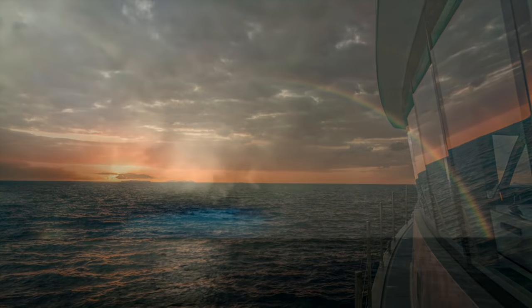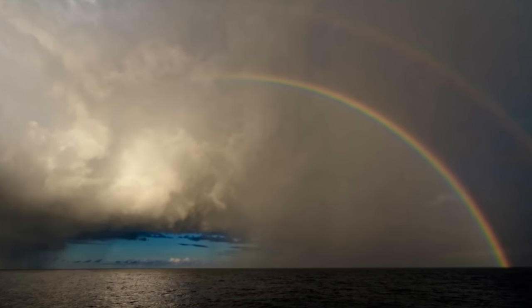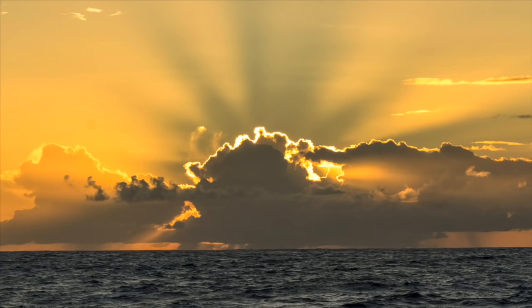On every long passage, there comes a point where routine, coupled with an absence of man-made stimuli, allows you to absorb the natural beauty that surrounds us.